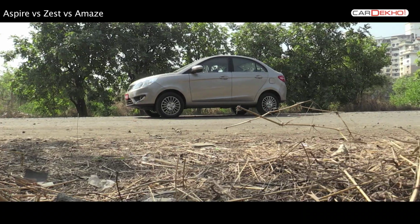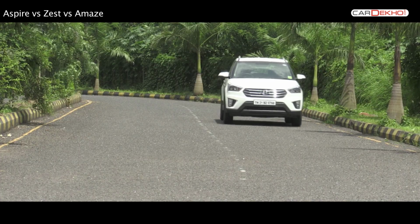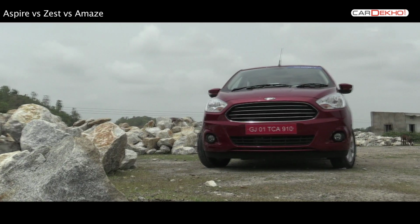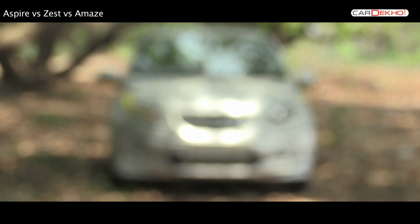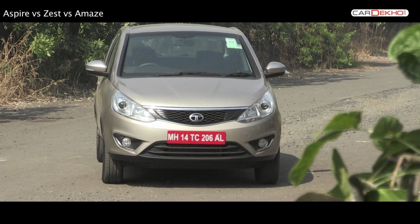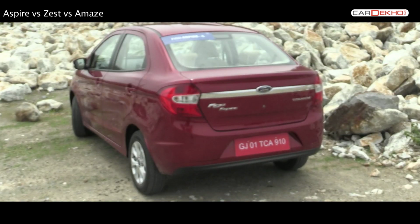It is rare that the new kid on the block manages to upset established cars in the segment. If the Creta did that in the compact SUV space, the Ford Aspire has definitely caused a stir in the compact sedan market. The heat is on, especially on the Honda Amaze and the Tata Zest. How does the Ford fare against these two? Let's take a quick look.